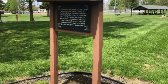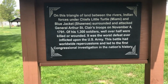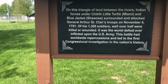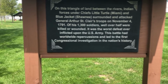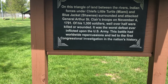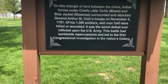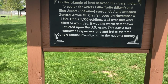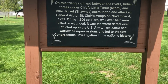On this triangle of land between the rivers, Indian forces under Chief Little Turtle, Miami, and Blue Jacket, Shawnee, surrounded and attacked General Arthur St. Clair's troops on November 4th, 1791. Of his 1,300 soldiers, well over half were killed or wounded. It was the worst defeat inflicted upon the U.S. Army. This battle had worldwide repercussions and led to the first congressional investigation in the nation's history.